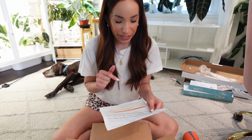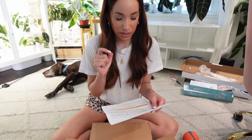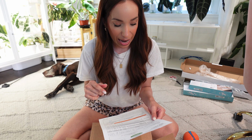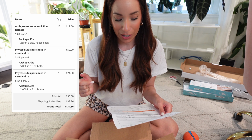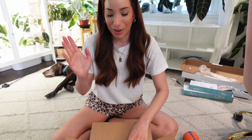But basically I ordered 15 sachets and there's 200. Actually, this looks weird. I feel like I did order 15 sachets and I believe that there's 200 bugs in each sachet, and those are the slow release. And then I ordered 2 different kinds of the fast release, the ones that are alive and get to work right away. And there is 5,000 in one of the vials and 2,000 in the other vial. I can list the prices for everything in my total. It was not cheap, but I already feel better about it.